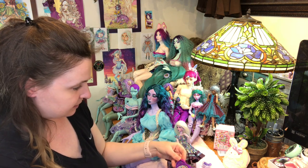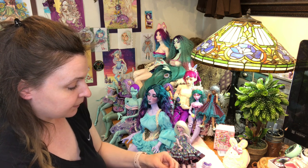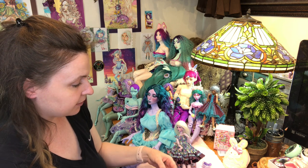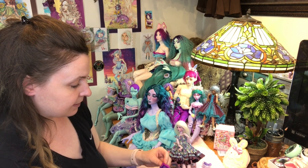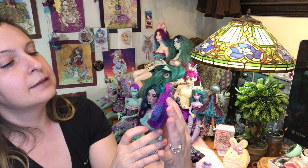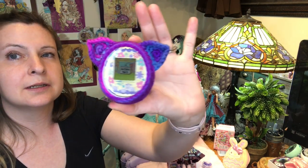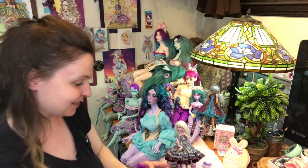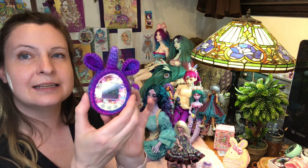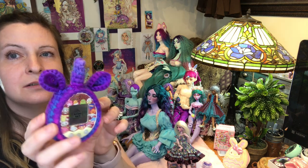Let's see, this was the second one that I made, and I like this one a lot better. It turned out a lot more like I wanted, and I was trying to go for a more triangular ear shape. So it's a kitty cat. All of my Tamagotchi are sleeping or at school or at their parents or daycare. Yeah, they're all away.